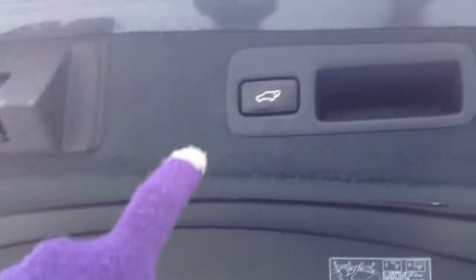Remote trunk release, removable cargo net, cargo cover, levers that will fold down the back corresponding seat. You have your child seat anchors for all three of those back seats. Power outlet, cargo map lights, you have a full-length carpet for the trunk area, and underneath the floor you have your compact spare tire and jack. And up top you have your automatic close button.